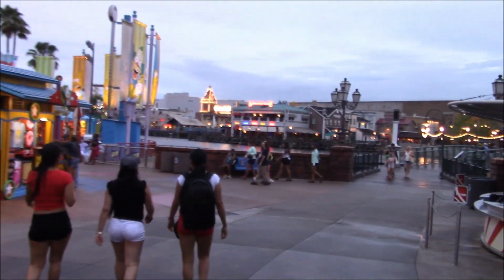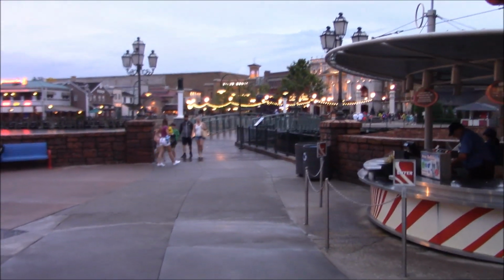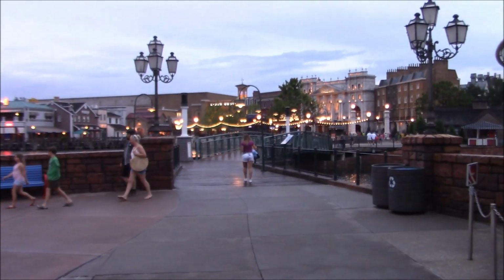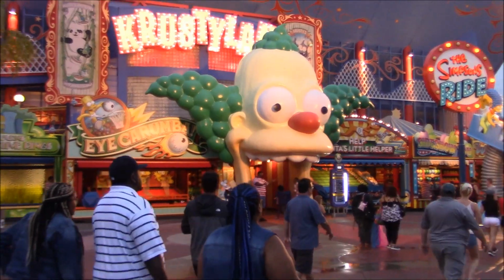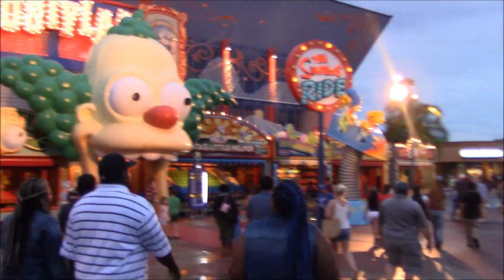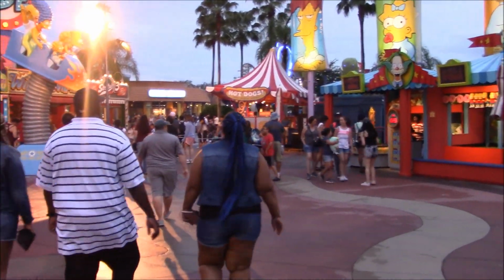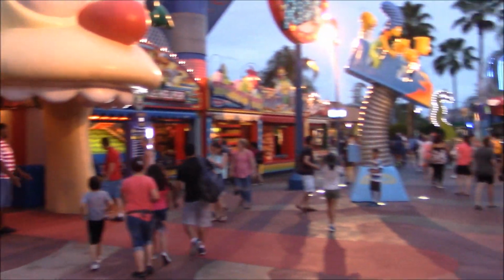As you come in here, I do want to point out, you could sort of bypass the Men in Black and the Fear Factor arena if you wanted to head from either to or from Springfield to Diagon Alley over that bridge. Personally, I love the Simpsons ride. I have heard a few people complain about it, but I like it a lot. They have some pretty hilarious carnival games out here in front of the Simpsons ride.